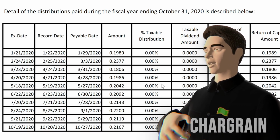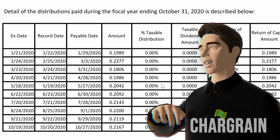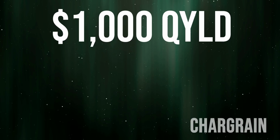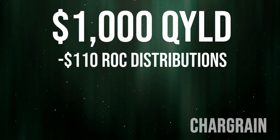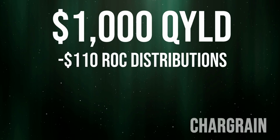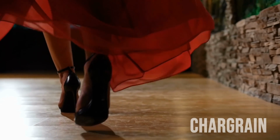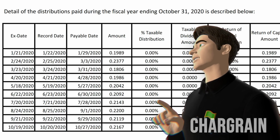Just know that because you received some of your investment back, your cost basis, which is how much you invested in the stock to begin with, is going to go down instead. So look at it this way. Say you have $1,000 invested in QYLD and you get about $110 in distributions over the course of your first year investing, at the standard 10 to 11% yield that many investors in QYLD are staring at like it's the woman in the red dress from the Matrix. They get distracted by that yield, but there's something going on here and you need to pay attention.